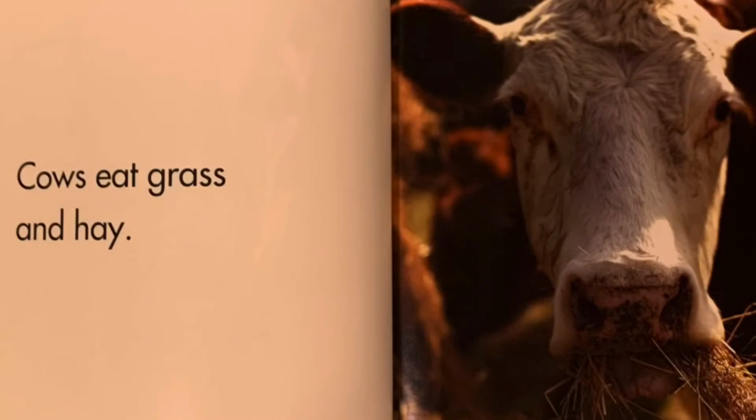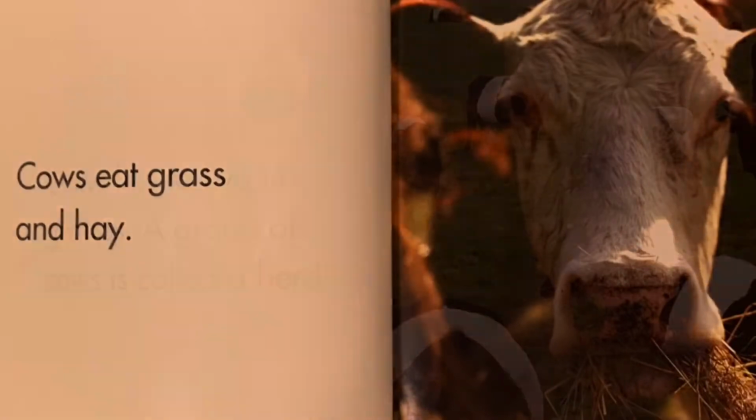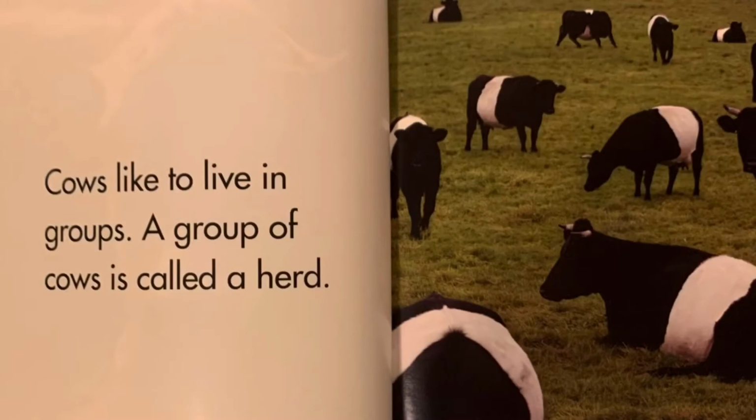Cows eat grass and hay. Cows like to live in groups. A group of cows is called a herd.